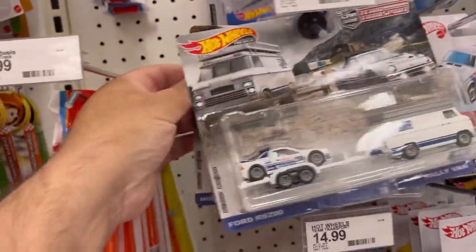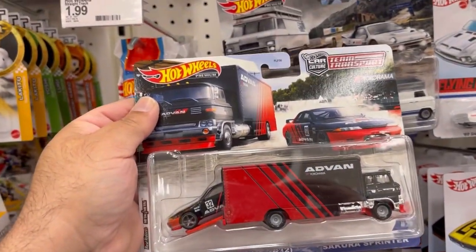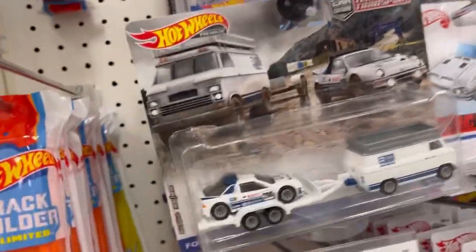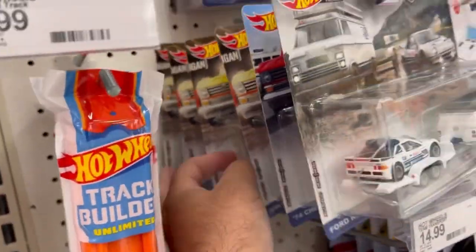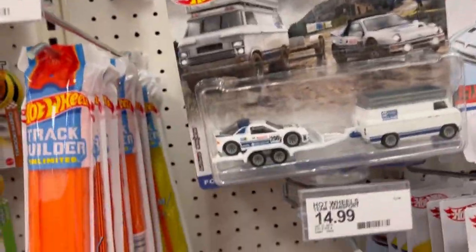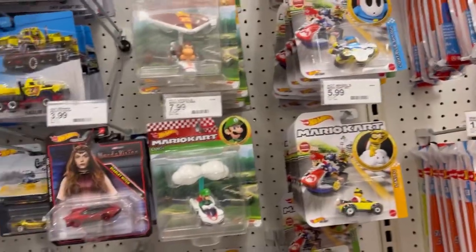Let's see. We have the Team Transports here. Nice. Finally, man. Finally. Yes. Man, today's my lucky day. Today is my lucky day, guys. Been looking for that one for quite some time. All right, let's see. Mario Kart.